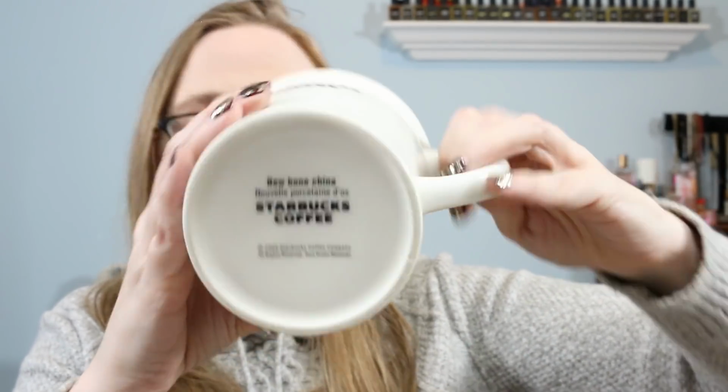Let's see. Here's another Starbucks. Plain. Just red, white on the inside. And this one is also from 2009. Just says Starbucks on the one side. This is very similar, except it's white with a brown interior. But again, from 2009. So like I said, if these aren't really worth much individually, we'll list them all together.